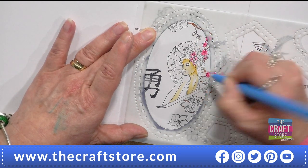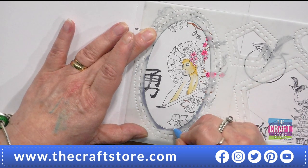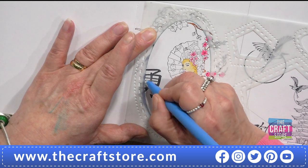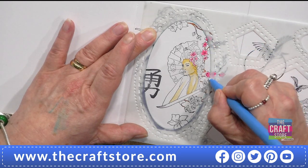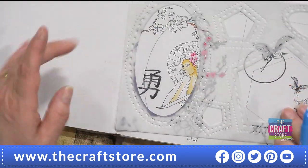And it is a great way to keep... We make some beautiful cards, and not everybody's up to sharing them. And I appreciate that. But why not catalogue your cards and have fun doing it? Or the designs that work beautifully for you.